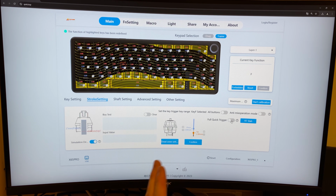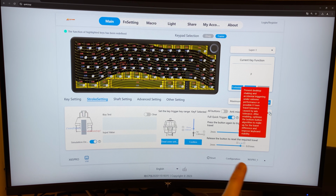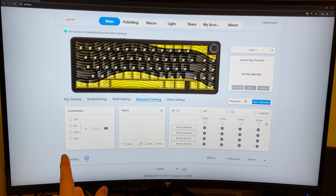And rapid triggering is also possible right there. We have a little tutorial for each and every mode right there, or for every setting that we can change, which is super nice to have, super helpful. But there is more. We have shaft settings as well. This is what it looks like. We can activate it for all buttons, and we even have advanced settings.